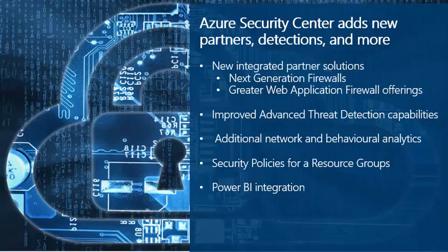Now, over the coming weeks, we'll be adding support for next generation firewalls and extending network protection beyond current network security groups. Security Center will programmatically discover deployments that would benefit from this new protection and enable provisioning of virtual appliances from leading security vendors in just a few clicks.